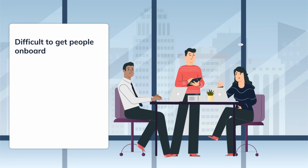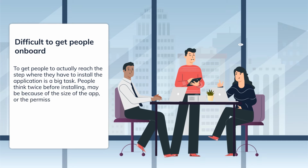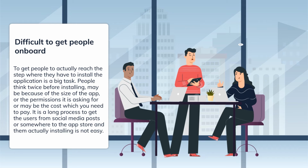Difficult to get people on board. To get people to actually reach the step where they have to install the application is a big task. People think twice before installing, maybe because of the size of the app, or the permissions it is asking for, or maybe the cost which you need to pay. It is a long process to get the users from social media posts or somewhere to the App Store, and them actually installing is not easy.